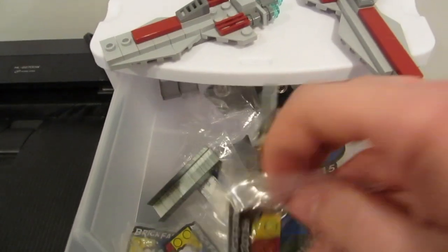I love this wire rack. It's one of my favorites. I also like that rack, but that doesn't go up very tall. This one does, so I like it. I have all my Brick Fair stuff in here. Let's see, nothing in here. I just cleaned out that bin today.